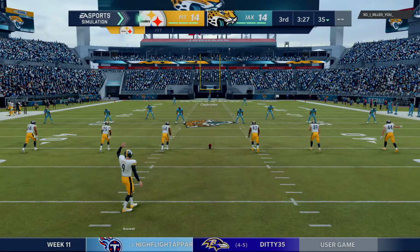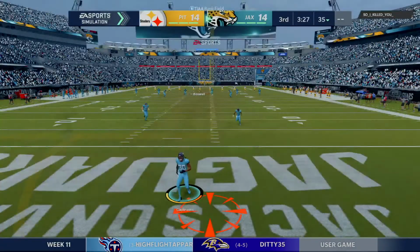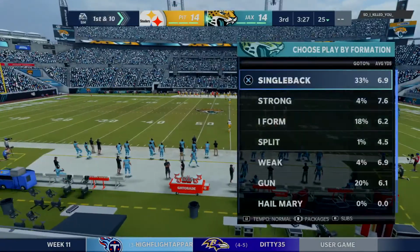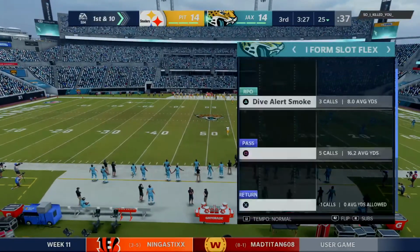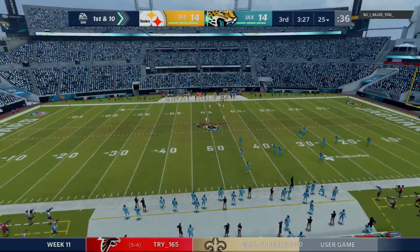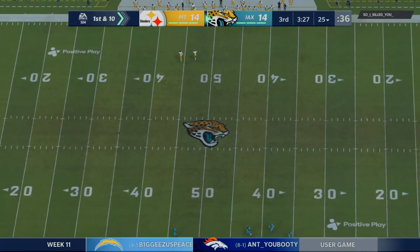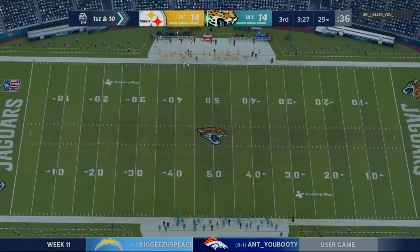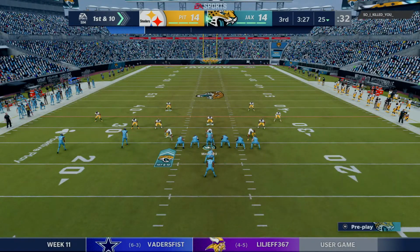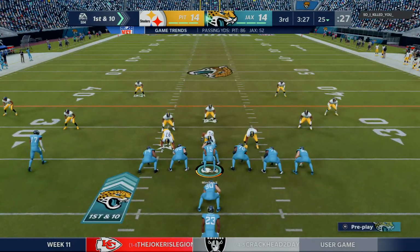Chris Boswell to kick off for Pittsburgh. This one tied at 14 now as he sends this one away. And this will not be fielded. It's a touchback and comes out to the 25. 25-yard line. Jaguars come to the line to start their next drive. And their lead has evaporated in this 3rd quarter. It's tied once more as they begin with a 1st and 10.